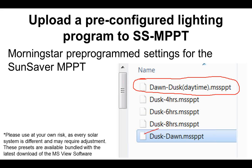And the second step here is to configure the channels for how you want the lighting or load connections to behave. So for this first step, for channel 1, it's the number of hours after sunset to turn on the lights, and that is set up here. So you would go in and set those up with those particular drop-downs.